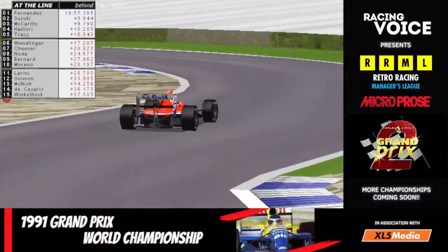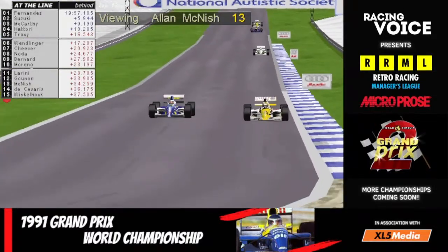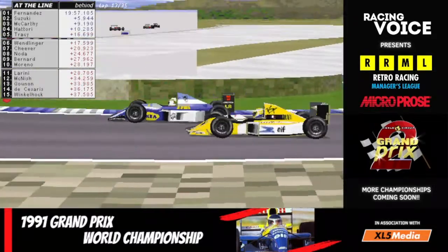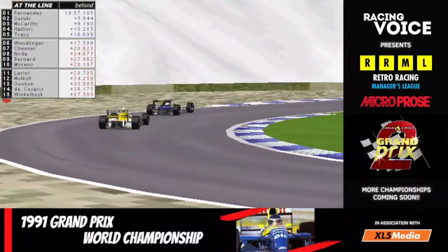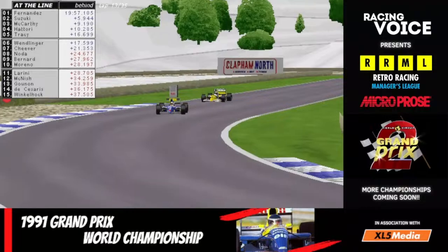Adrian Fernandez. 6 seconds clear of Aguri Suzuki as Alan McNish goes to move on the inside in the Real. So that's the Real getting ahead of the Renault. No problems at all for Alan McNish. He really makes light work of Jean-Marc Gounod.